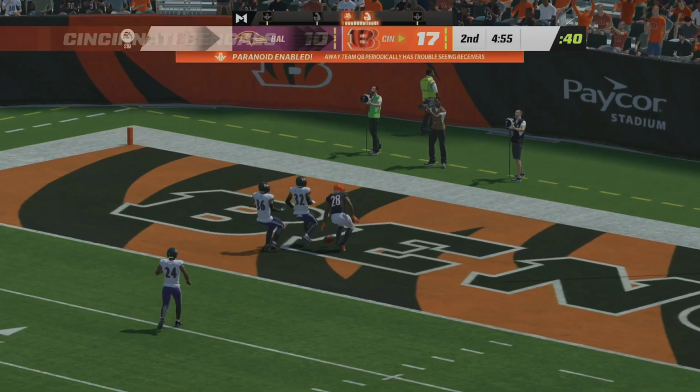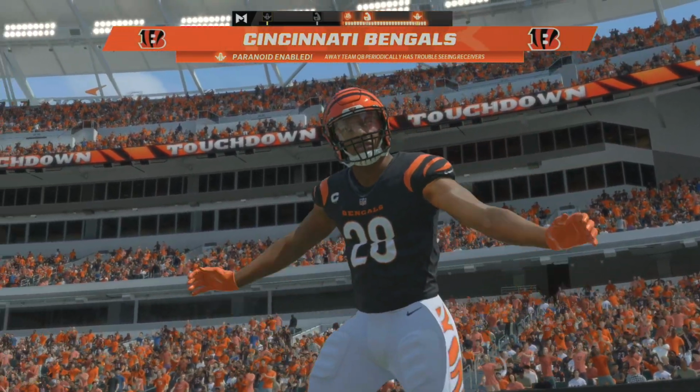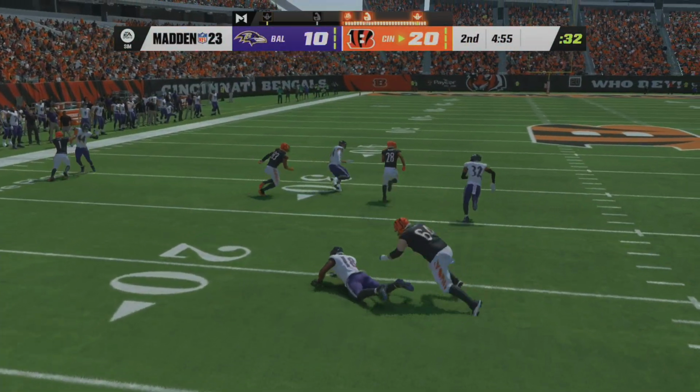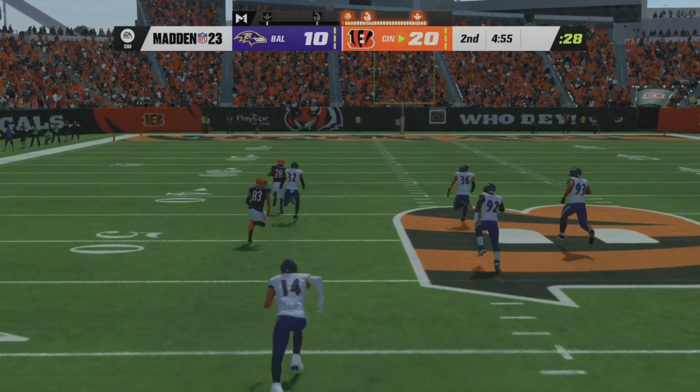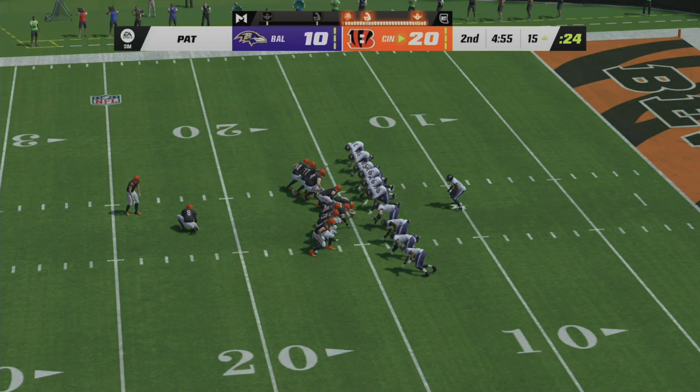And he will take it on in for a Bengals touchdown. Joe Mixon with his 2nd touchdown here in this first half. And the Bengals are able to strike quickly to add on to their lead. And with that carry, he's already over 100 yards here in the first half.